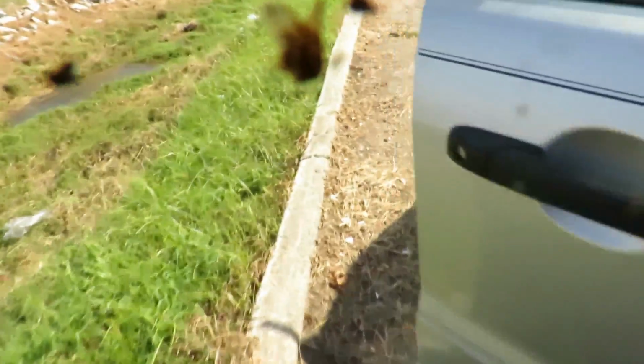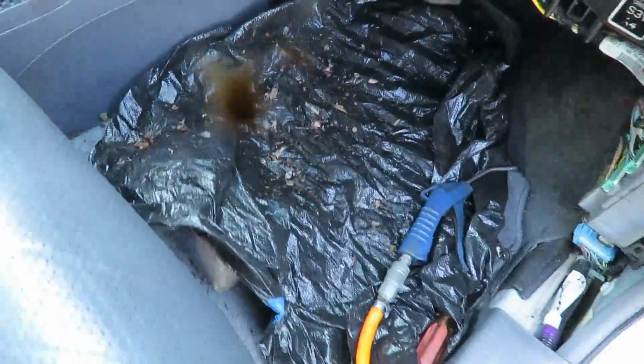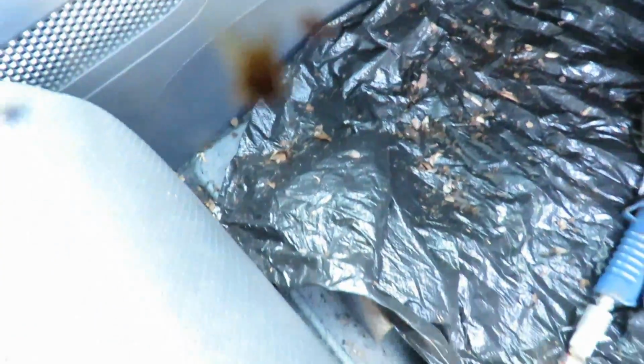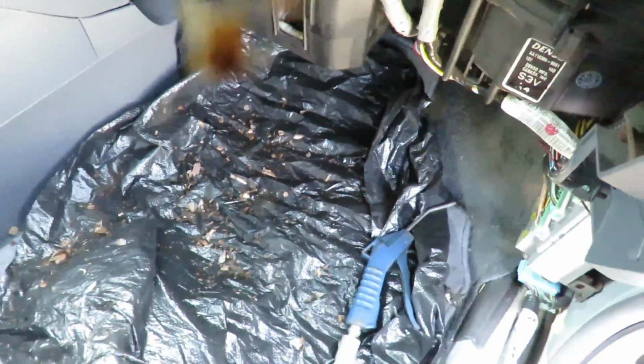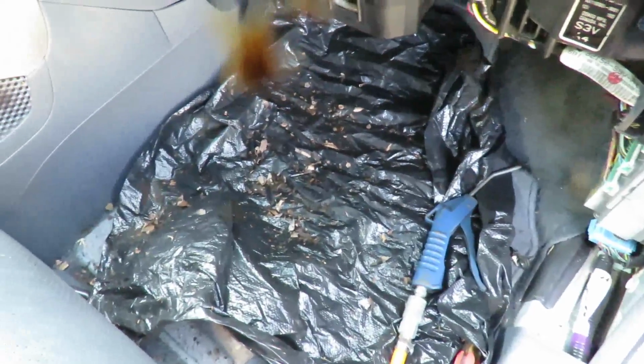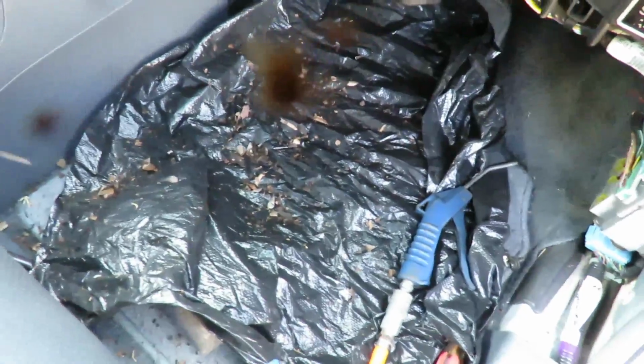All right. Let's get all this stuff and put this stuff back together. The first thing we're gonna do here, look at all the stuff that came out of there. All that stuff clogging up that drain, man. All right. Let's get this plastic out of here and clean this up before we start putting this stuff back together. We don't want to make this dirty, okay? All right, let's clean this up.